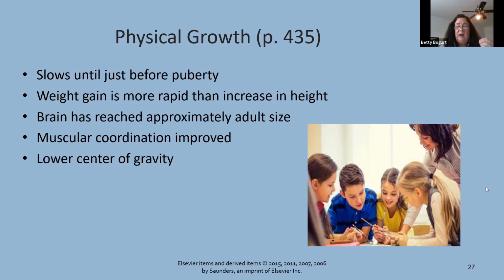But even if a school-age kid looks intelligent, remember, what is their age? They're only 7, because you have some young girls and boys that look like they're older. Make sure you know who you're talking to, get on their developmental level, okay?